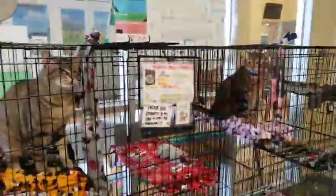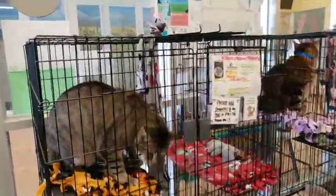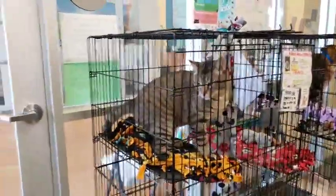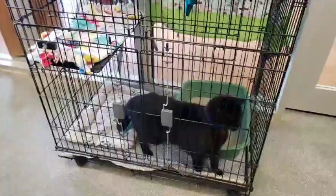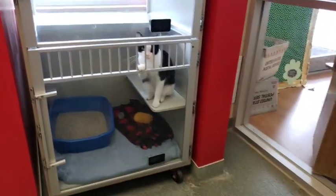This is Shoelace and Junior. Both boys still here. Shoelace is our FIV cat. Yeah, I think Stella is in foster care, if I'm not mistaken. Somebody asking about Stella. I think she had an upper respiratory infection and is getting treated, if I'm not mistaken.